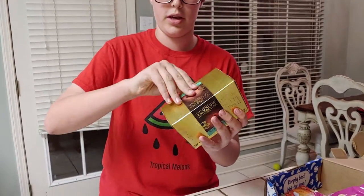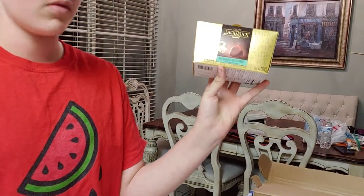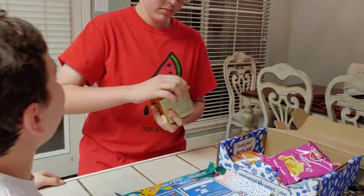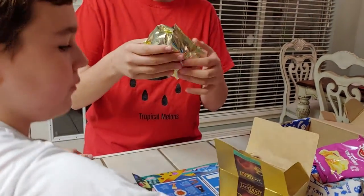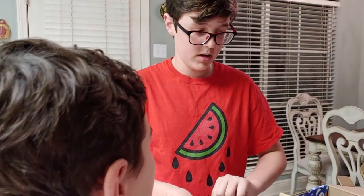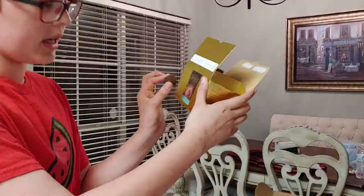My mom told me to go for a sweet. It says Jacquot, France. French dusted truffles. Looks yummy, like cinnamon or whatever. Oh, it's in a gold package. Pretty heavy. Oh, they're not individually wrapped. What a ripoff. It doesn't look like cinnamon. It's dusted with chocolate, silly.